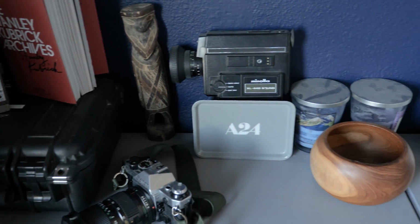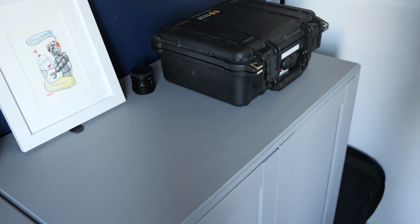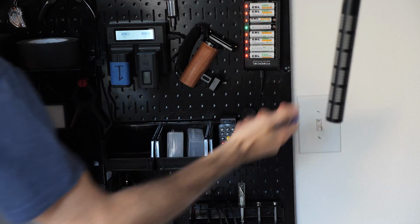I kind of want to clean it up. First of all, these dusty candles, I don't even know why I have them. I literally never use them. Don't really need this Pelican case anymore. I'll switch this one to this side. I love having the box cutter handy now.